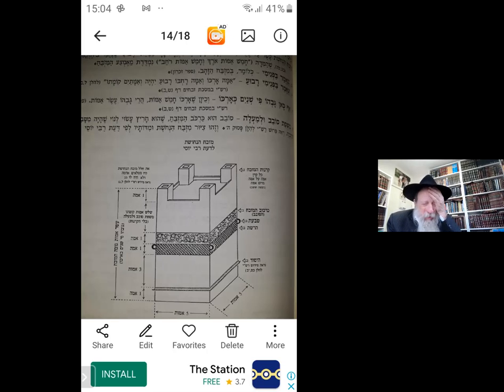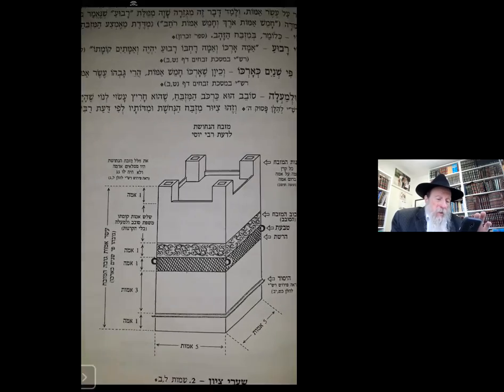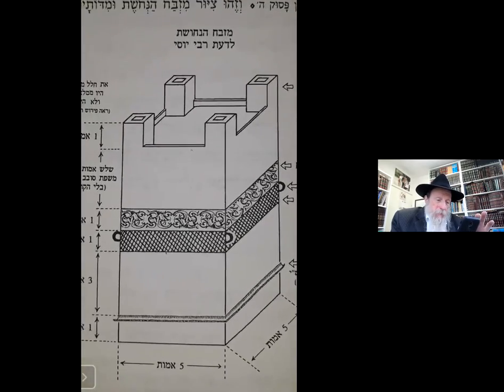And we explained also the ark, with the two faces on it. We explained that. We explained sort of where it is and where the rings are, but we did not explain the outer altar. We didn't really get into it. We got the picture anyway.